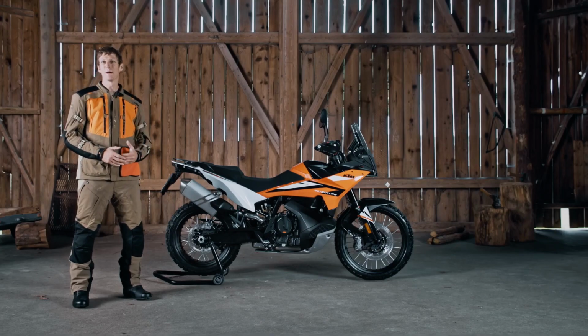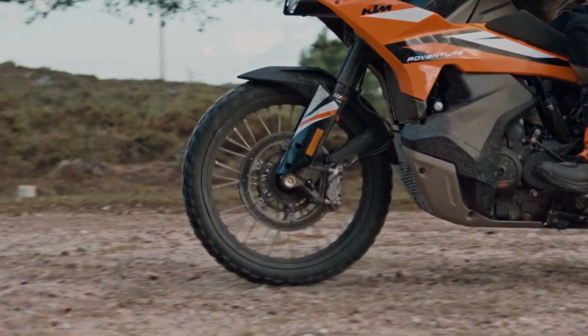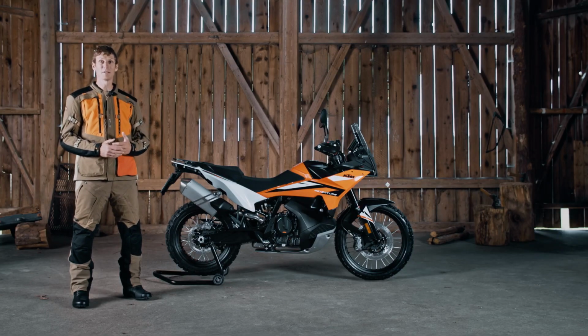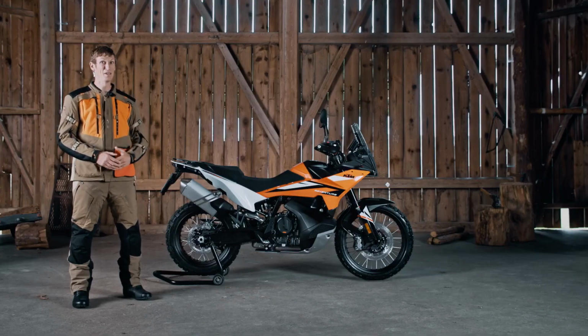For the brakes, up front we've got two 320mm 4-piston fixed radial brakes. And in the rear we've got a 260mm 2-piston floating rear brake. So you're never going to have to worry about running out of braking power. It doesn't matter how long, how steep that downhill is, you're going to have a heap of brakes on this bike.